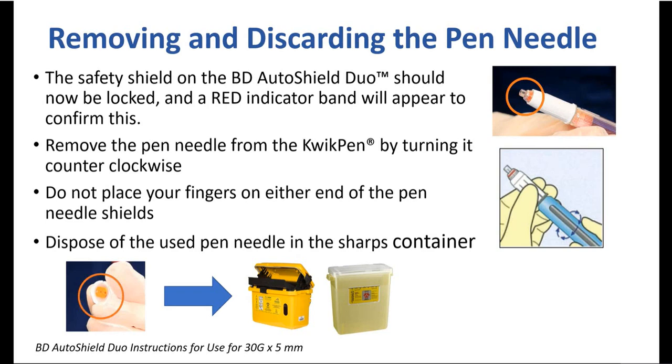Remove the pen needle from the QuickPen by turning it in a counterclockwise direction. When removing the pen needle, place your fingers on either side of the white pen needle shields. The orange shield at the pen connection end should have deployed and covered the needle upon removal from the QuickPen. Dispose of the used pen needle in the sharps container.